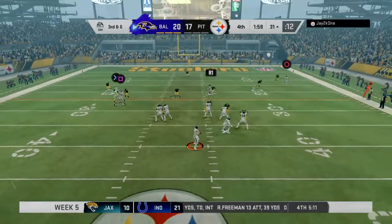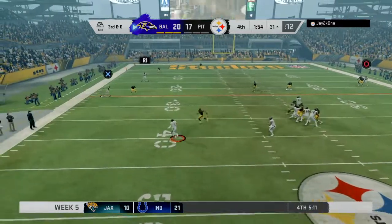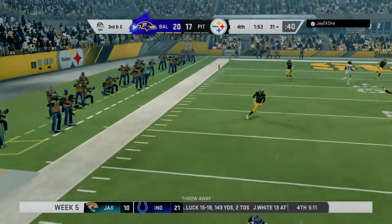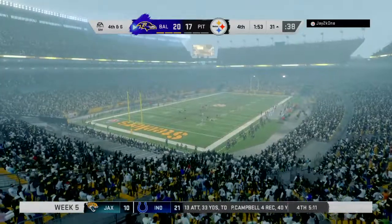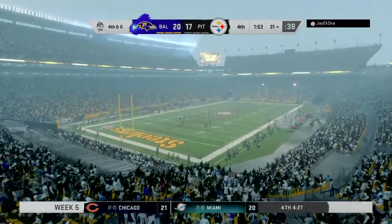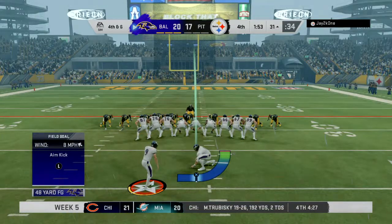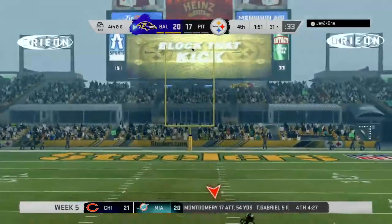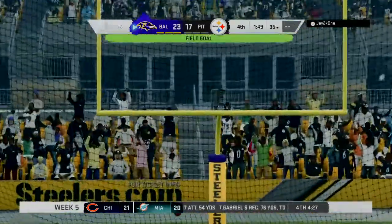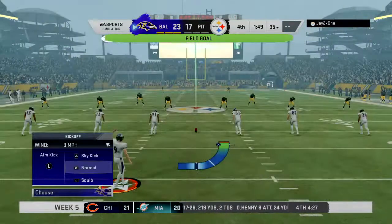On 3rd down, Michael, buying time to his left, and incomplete. He had nowhere to throw, so he just tossed it away. But that brings up 4th. So here we go. Maybe the biggest kick of the game forthcoming, this one from 48 yards away. And this one is right down the middle, and that will double their lead as it's up to 6.